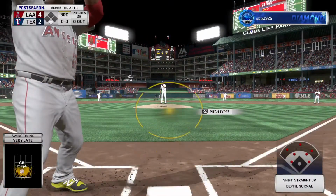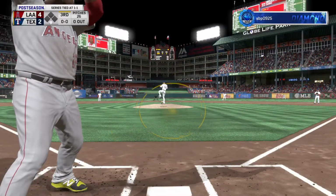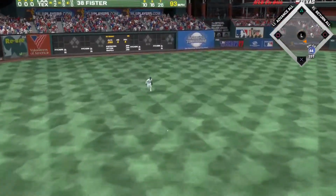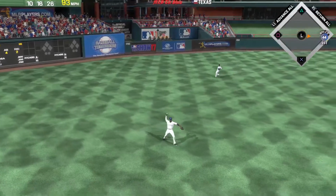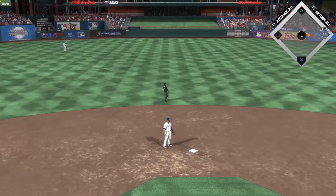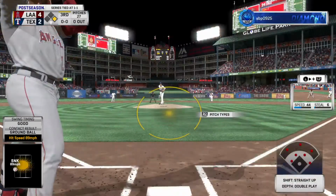Digging in to try it again, Miguel Sano. He'll step in to lead it off in the top of the third. Hit on the ground out to short. A dive, but he can't knock it down. It's through for a base hit. At the plate, Nelson Cruz.